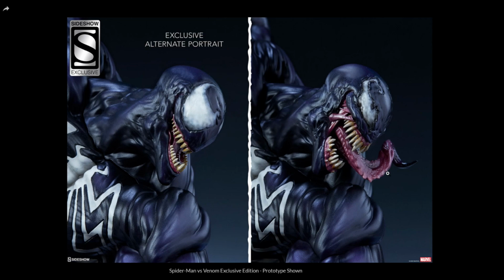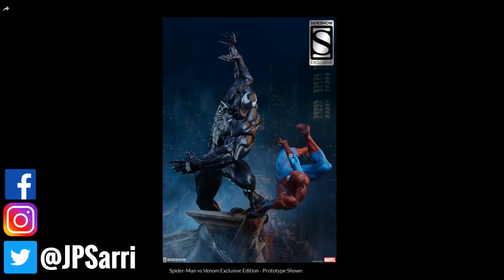But I love the tongue. The paint job is terrific there. Casey Love did a fantastic job with the whole portrait, with the whole piece. Now, here you can see, this kind of gives you a better idea of what I'm saying. I know a lot of people are going to say, well, Venom has been drawn this way or that way. You're always going to find those there.